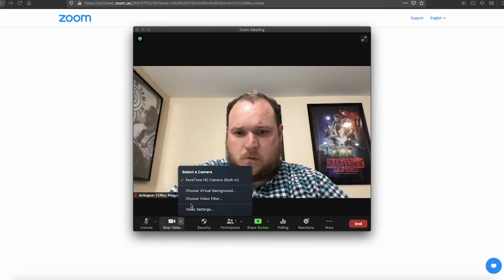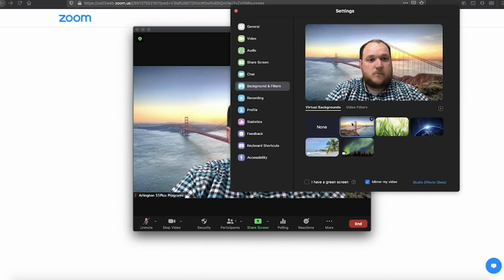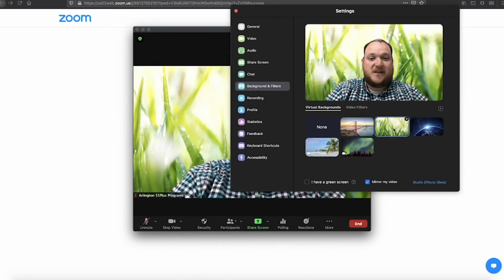Be conscious of your background. If you don't want people peeking into your messy house, most video conferencing applications have the option for a virtual background. This is in essence a green screen effect. Now, the tech isn't perfect, but it's a nice alternative in case you need a better backdrop.